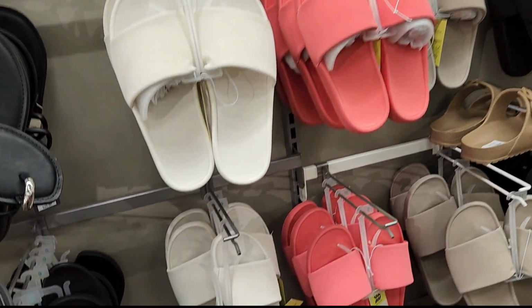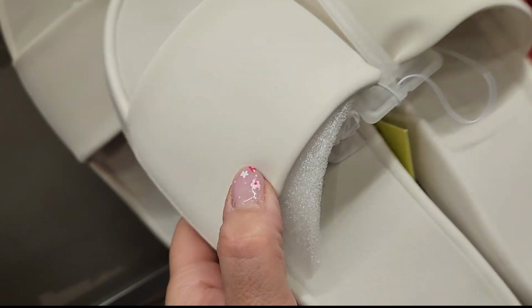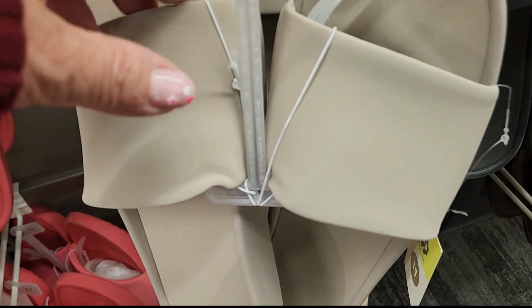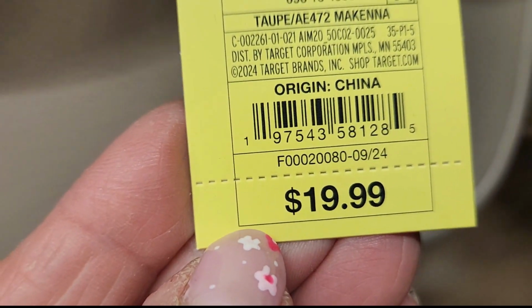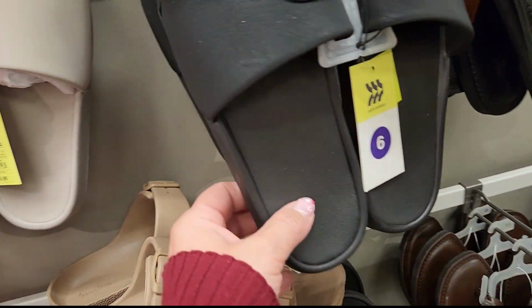Now I did love that they have a great selection of colors when it came to the slides. So let me go ahead and show you what they have. And as you can see, they have the white, the coral, they have these that are like a light taupe color. And of course, these are all going for $19.99, which quite honestly, I think was a great price. And of course, they also have them in black.